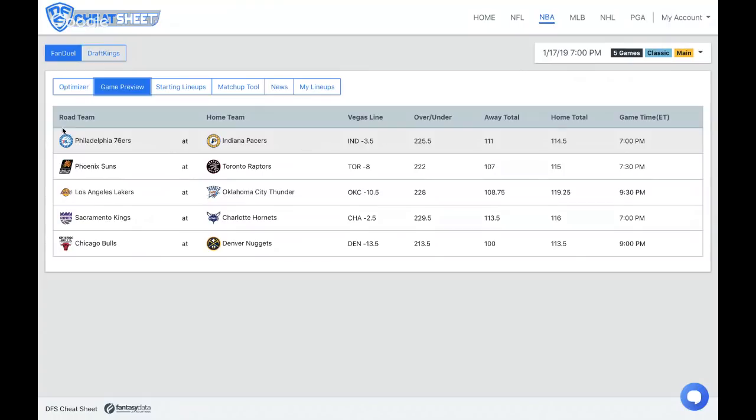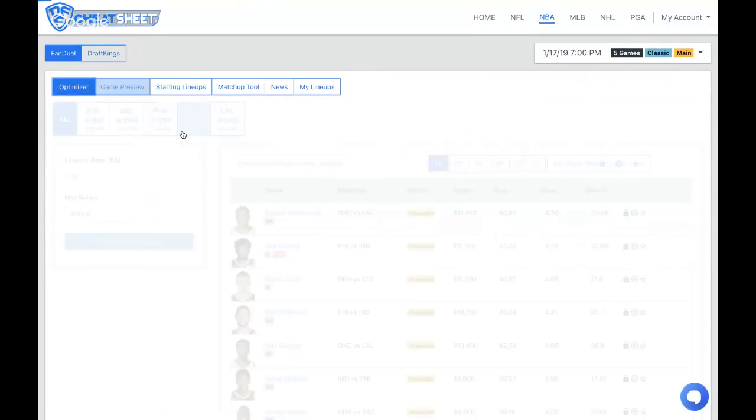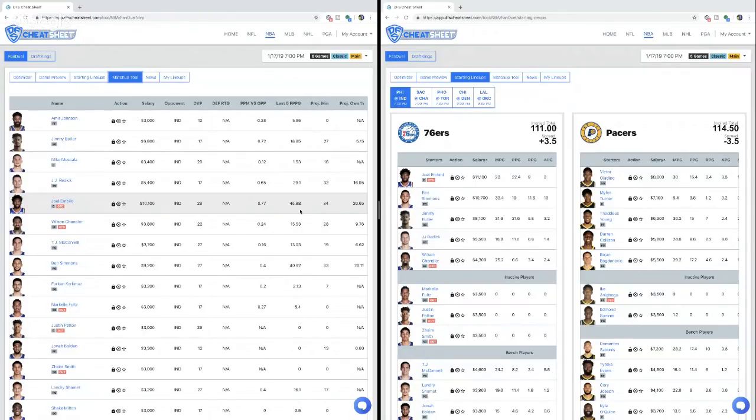We'll get started with the first game we're going to talk about tonight. It's going to be the Philadelphia 76ers going into Indiana to face the Pacers. This game has a 225.5 over-under, and Indiana is favored by 3.5 in this one. So Joel Embiid, we'll start with him, a game-time decision. You can also look at Wilson Chandler. They're both game-time decisions. Joel Embiid with a tight back.